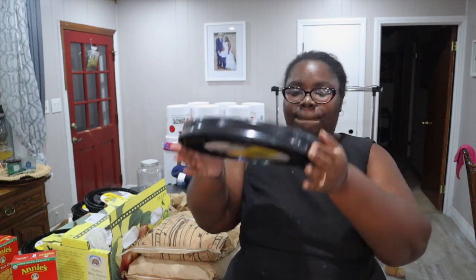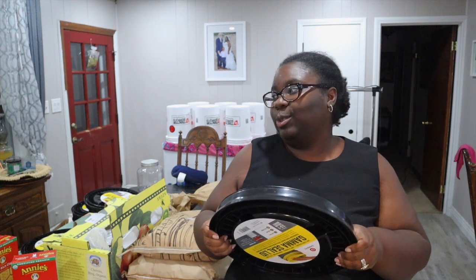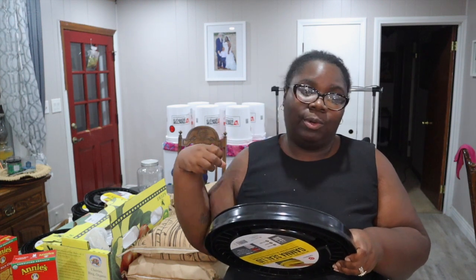Last time I ordered Gamma lids from Azure, they were red, but this time they're black. It doesn't really matter. They do the same thing. Basically, you pop this on normally with a rubber mallet, or you could use brute force like Keith does, or you could use a towel and a regular hammer. And ooh. So you put this ring part on the bucket, and then this just screws on and off. So I don't know about y'all, but if you ever try to open and close a traditional 5-gallon bucket top, it's not fun.